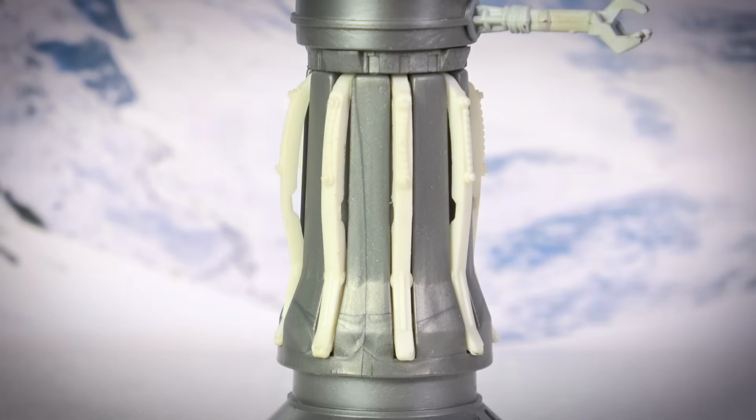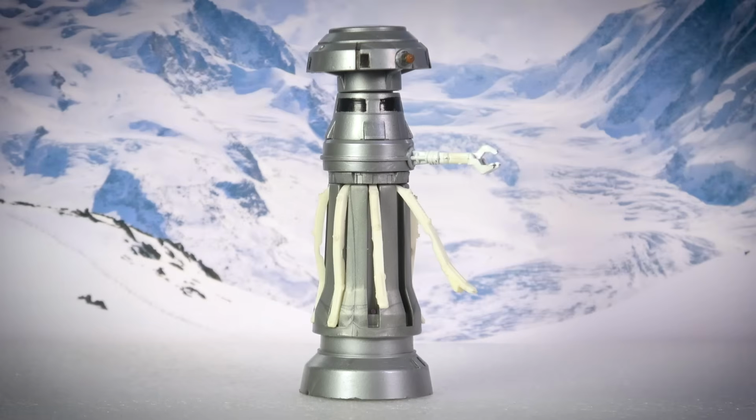The lower half of the droid's body is surrounded by another 8 limbs, and Kenner produced these in a flexible PVC material. The limbs can all clip into the lower torso, and a child could extend each one individually to simulate the droid performing a medical procedure.